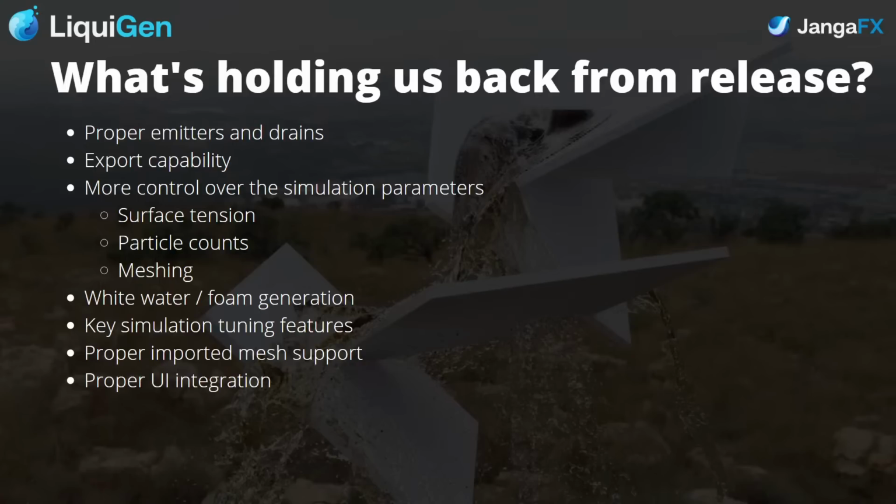Export capability. Right now, we can't export anything from EmberGen. And then we want more control over the simulation parameters, so surface tension, particle counts, better control over your meshing. We want to do whitewater and foam generation. We still have some key simulation tuning features that we'll need to have. Proper imported mesh support is something we still need, and then proper UI integration. So these are all the reasons why we're not releasing. We want to make sure that we release an incredible tool to you, and you can see a really neat LiquiGen render right there in the background.